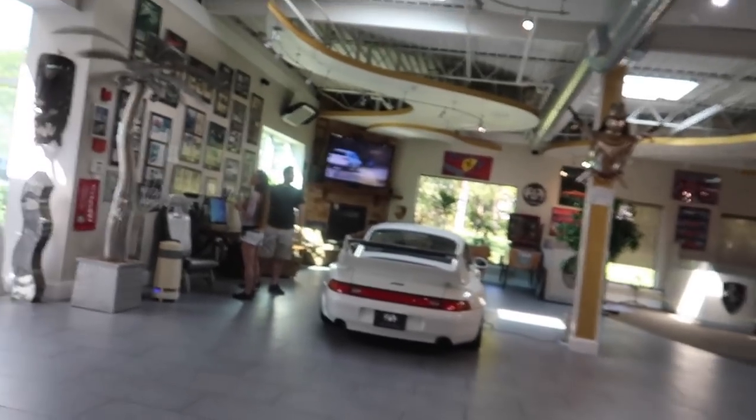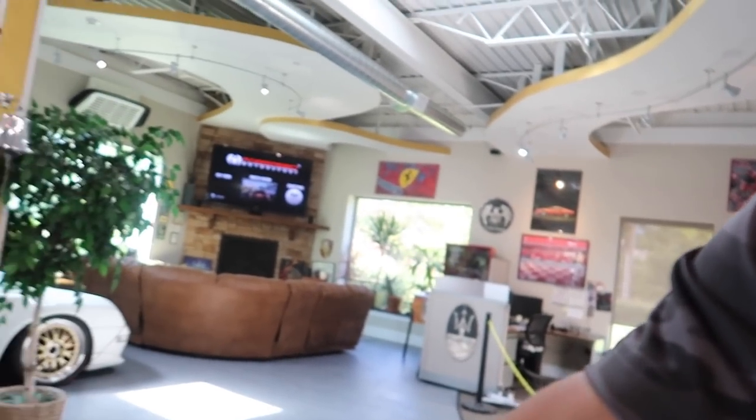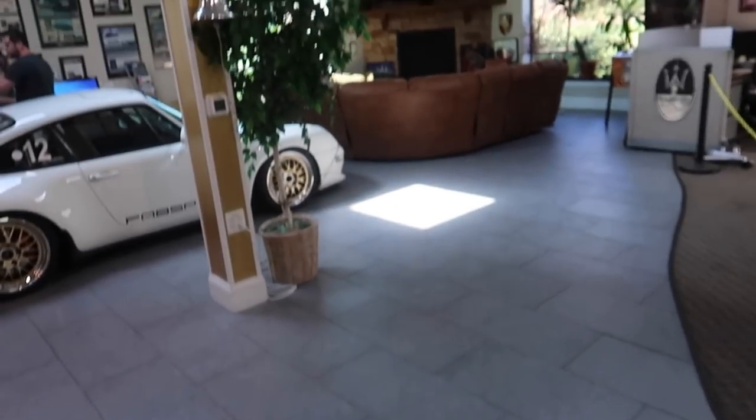So I think we're actually gonna go do a little Q&A with them. They're doing a kind of funny Q&A type thing with some people here, some YouTubers and stuff like that. So we're gonna sit down and do a little Q&A, but this looks awesome in here. This is where they work every day. More exhaust systems over there, nice little seating area. So I'm really excited to bring my R8 down here.